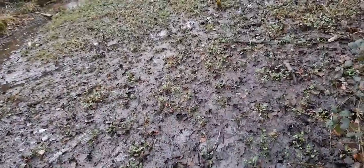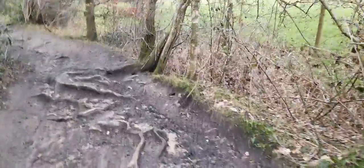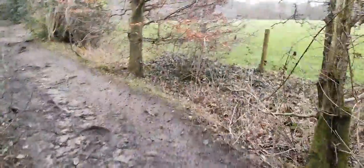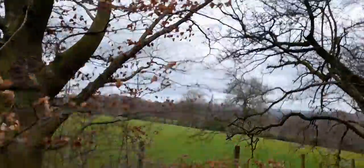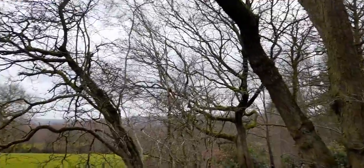This here was a pond at one point, but as you can see, it's just turned into a slurry pit. It's not the greatest thing to look at, as you can probably tell. Not when you can look that way and see an open field. Have a look, see if I can see anything from here. Oh, I can. The view from this location, you can see pretty far. When you get to the top, you can see Darwen Tower.